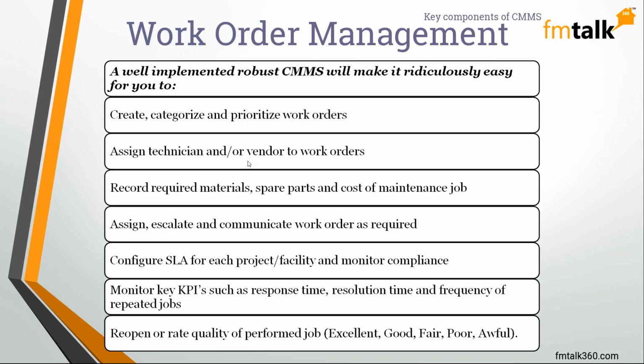In fact, most CMMS comes with a workflow engine where you can build a workflow to adapt to your organizational process. Therefore, you can pass a job from one personnel to another personnel, from one department to another department.